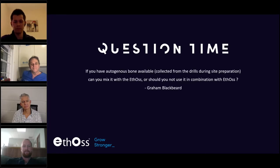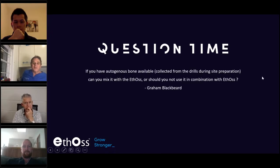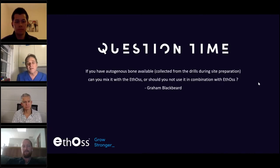If you have autogenous bone available, collected from the drills during site preparation, can you mix it with EthOss, or should you not use it in combination with EthOss? If you want to start that off, Peter. Yes, well, obviously it is the gold standard, and yes, you can mix it with EthOss. There's no problem doing that. I tend to not do it for a number of reasons.